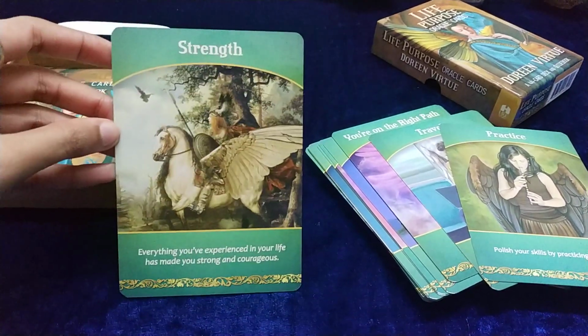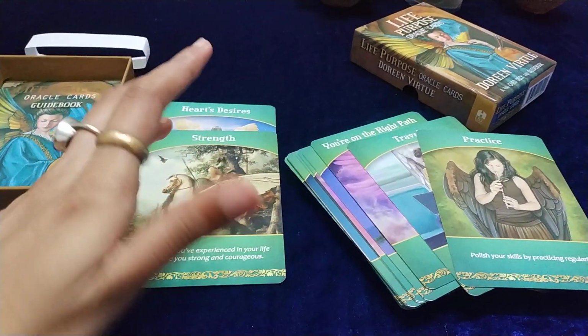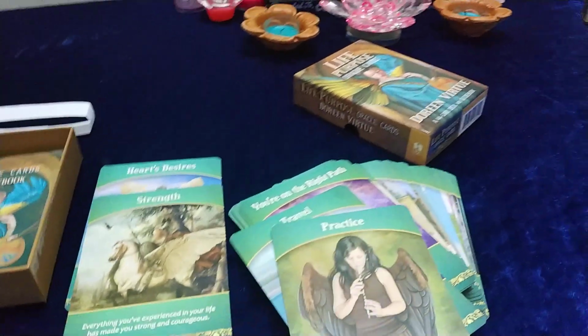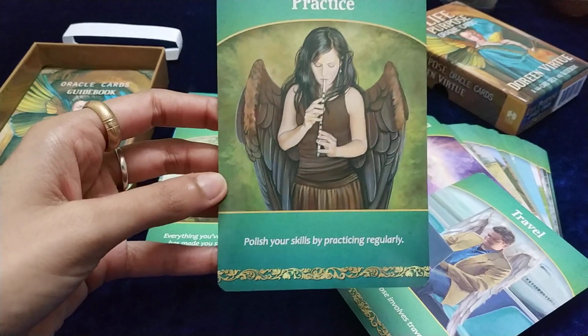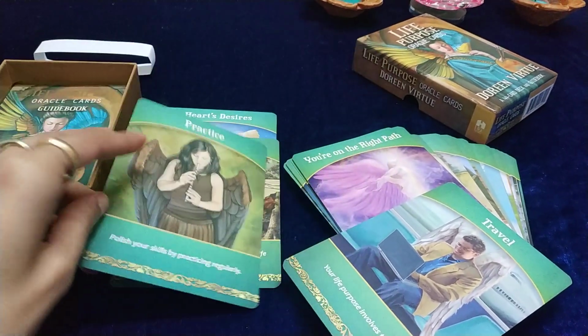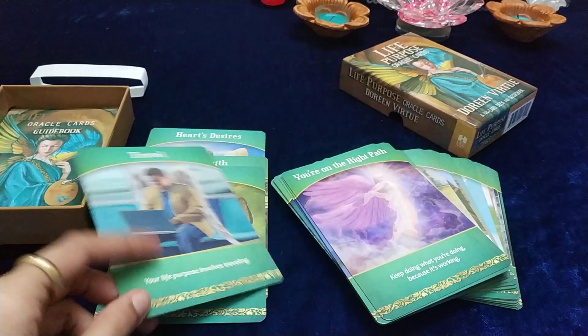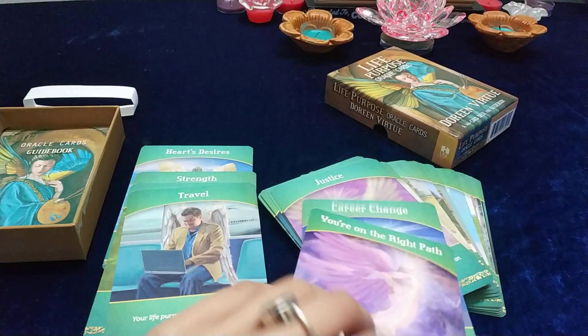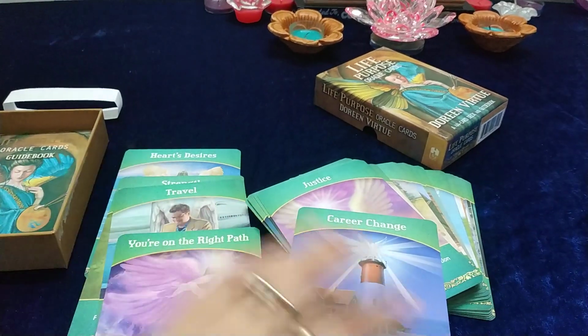Why did I buy a particular life purpose card deck? Strength is something that is very general. So this is the reason why I wish to buy the archetypes card, because that I think makes more sense. I like this card. The right path, career change.